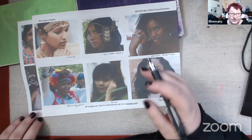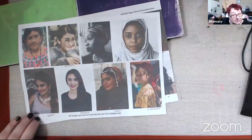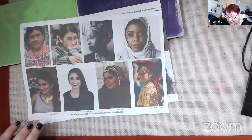She's also Korean, so she could be 30, because they don't seem to age. They go from 10 to 50. And there's nothing in between. They either look like they're 10 years old or they're 50 years old. I don't know how they do it.